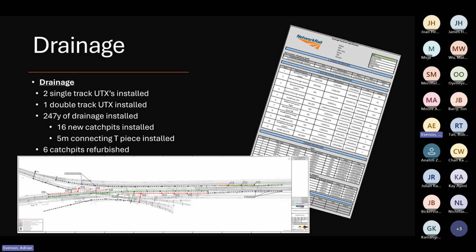So the drainage works for Western and Wales sit, as I said, in a separate package of works, but it was fully integrated with our domestic track renewal. All of the integration meetings, DCI meetings, also the drainage team, both design and construction, were part of all of those meetings. So we installed 2 UTXs and a double track UTX. There was 247 yards of drainage installed, 16 new catch pits, connecting T-piece installed, and 6 catch pits were refurbished.